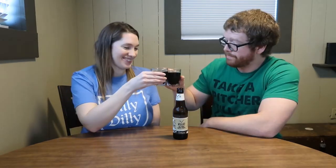Yep. It smells like a coffee beer. Yeah, it definitely smells like coffee. Cheers. I think this just tastes like a regular coffee beer. It definitely tastes more along the lines of a more standard porter to me personally. I guess that's what I'm saying too. Yeah, I think that's what you're referring to.